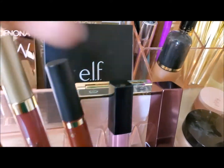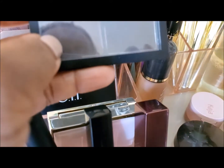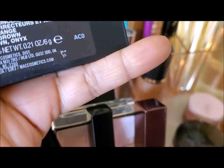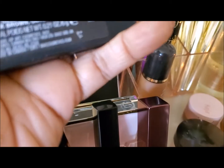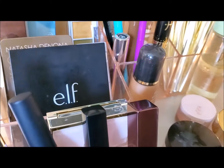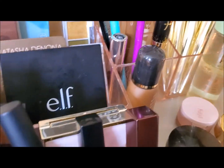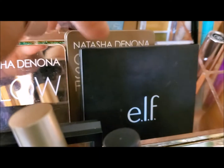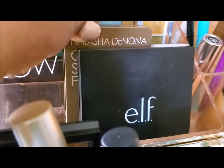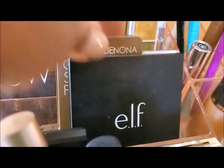And to just kind of camouflage the spots and things like that, I pulled out the Studio Fix Conceal and Correct palette in Deep from MAC. I use that color a lot. And then I went in with some Natasha Denona face products like her Glow and her Sculpt. I like this Contour and Sculpt palette a lot.